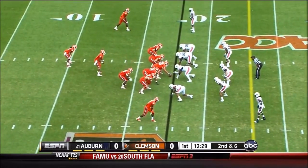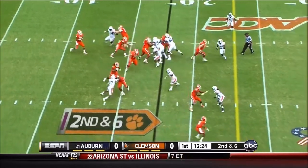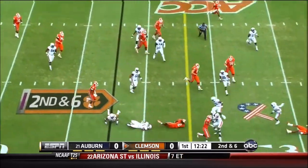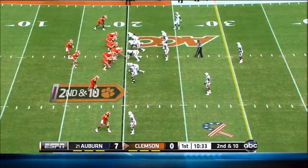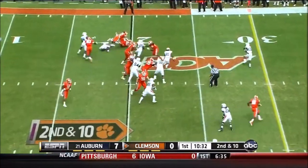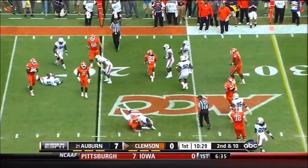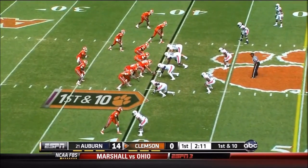Andre Ellington in the backfield, the dynamic tailback. And on the inside run, Watkins gets close to the Ellington, and he gets upended by the cornerback. Best field position so far for Clemson. Time to get it going, Tajh Boyd.